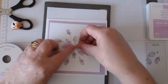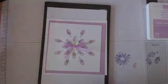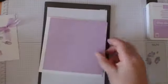So how about that? Just going in the centre there. Oh, I think that's lovely. Very simple, don't you think, girls? Right, so let's put this together. Okay, bring in my glue.